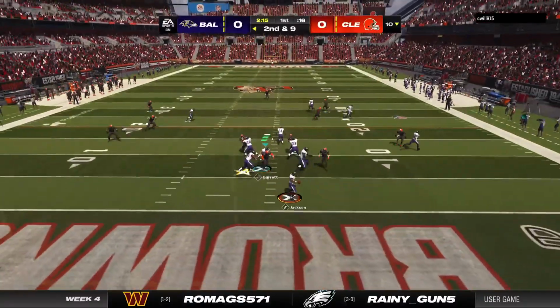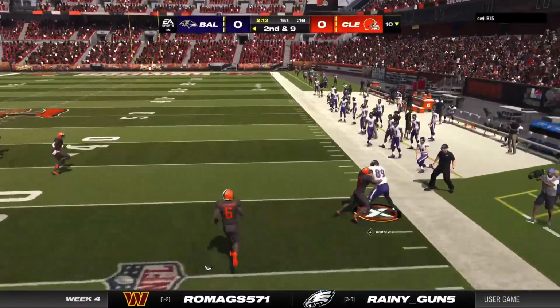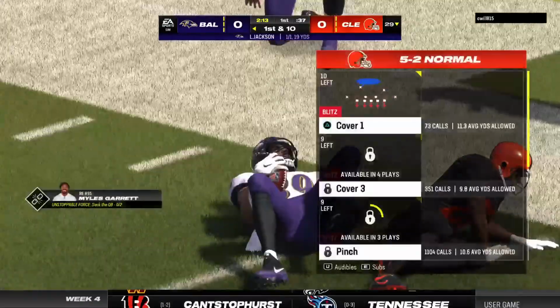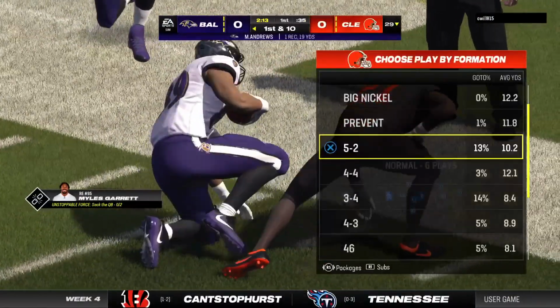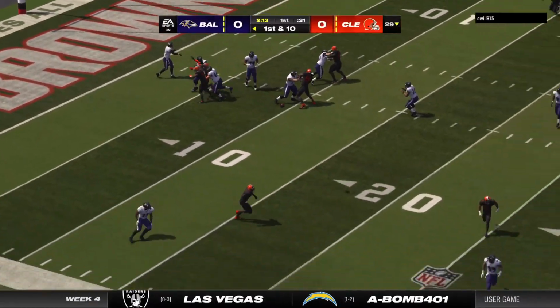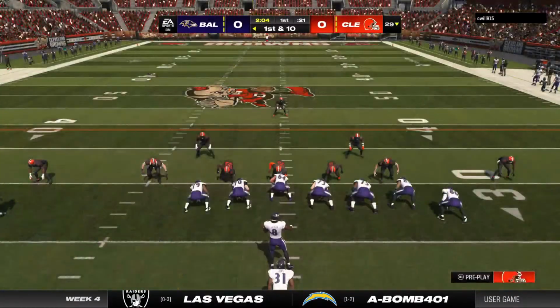Off the play fake. Here's Jackson. That ball caught. It's Mark Andrews, the tight end. And he'll be out of bounds just shy of the 30. 19 yards to pick up there. Move the chains. And they were backed up to start the drive, but not anymore.